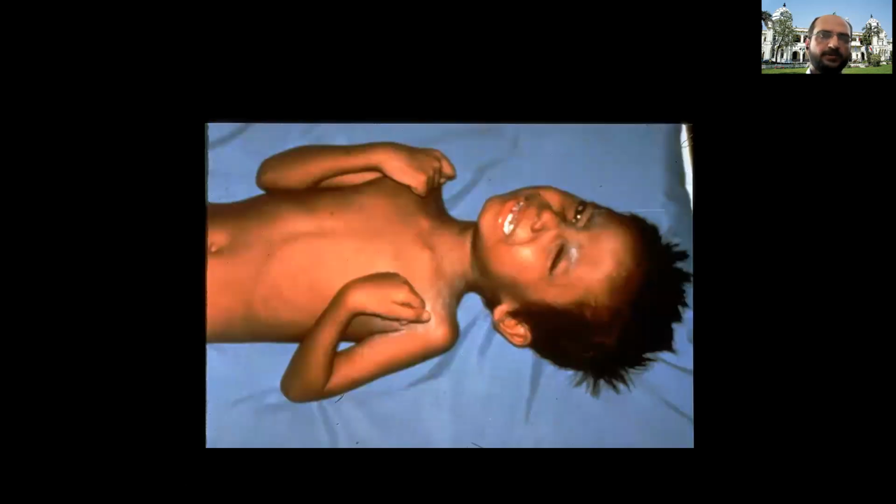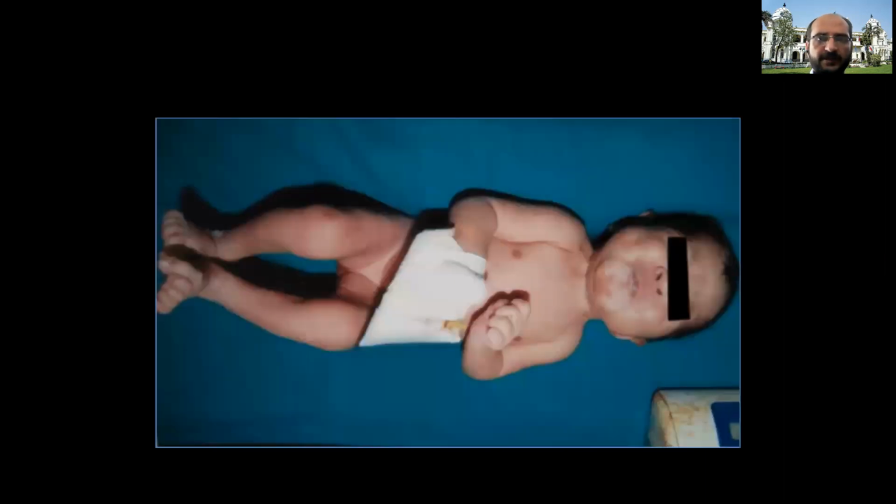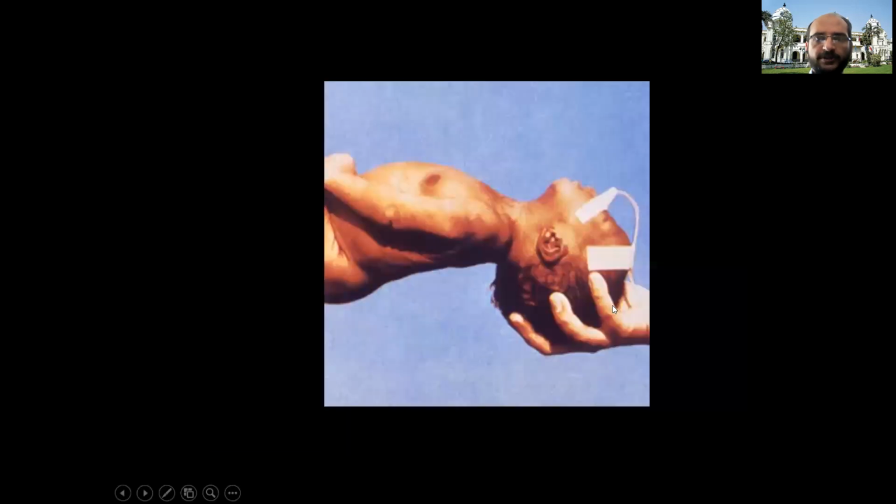Look at this child over here. He seems to be in agony, flexed posture of the upper arms, retracted neck. Look at his face and eyes. A young infant, actually a newborn over here, with a specific posture and not able to open the mouth. You can see the pupillar facial features over here. Another young infant with arching of the neck and retraction.